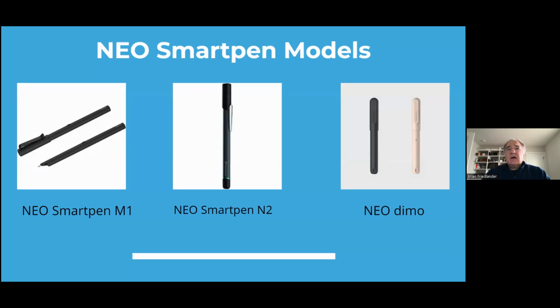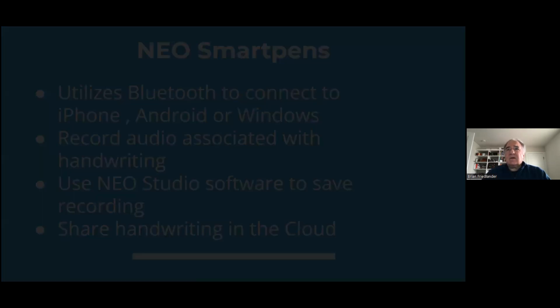Okay. Another company that's in this space, maybe lesser known, but has a number of offerings, is the Neo Smart Pen. These are just some of the pens. Their software does support digital ink. It also uses Bluetooth connectivity to a smart device. It could be iPhone, Android phone, iPad, or Windows computer. And these are just some of the models.